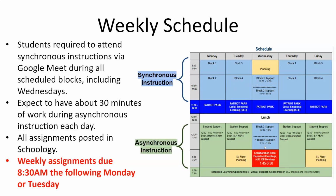The second part is the asynchronous instruction. Now, this is where you get work outside of class to do, and I'll give you about 30 minutes worth of work. You'll also use this time for student support. So as you see in the schedule, there are certain times for you to check in with me that are sort of built in to the schedule that's designated for your class. But outside of that, there's still a lot of student support time.